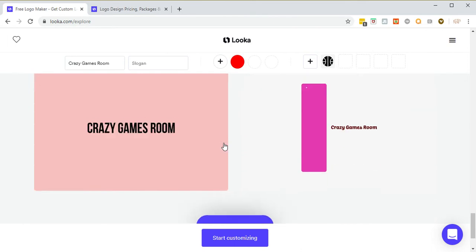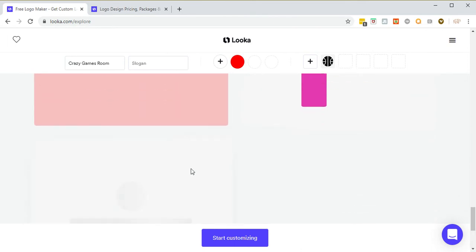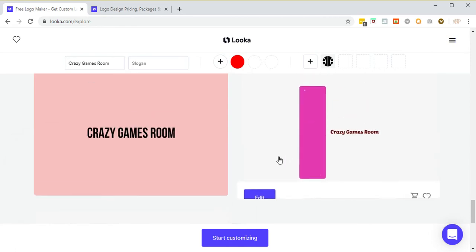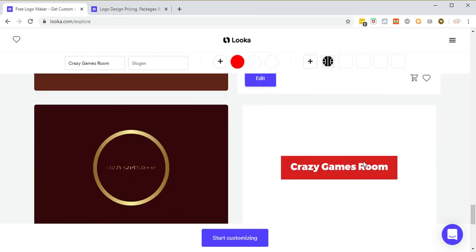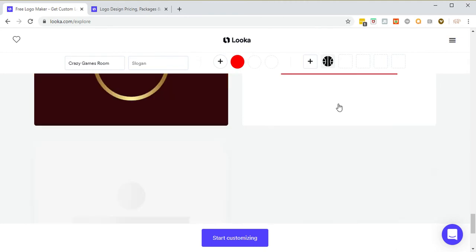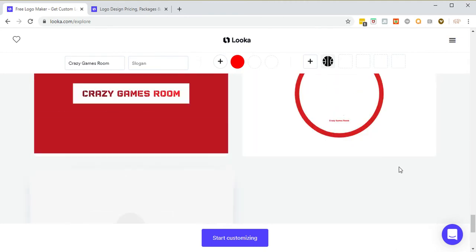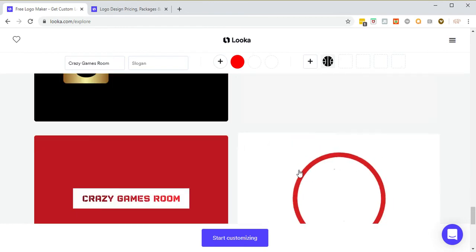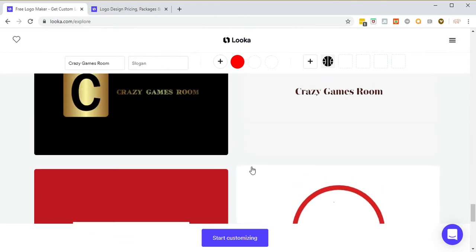Let's see here. Yeah, I'm going to keep asking for more ideas. And so this can take a while. And you're like, okay, I want something strong. I haven't seen anything that I really like so far, and it does take a while.